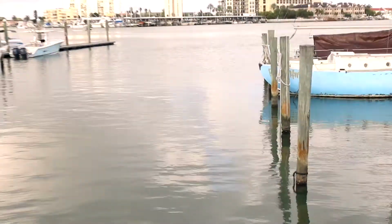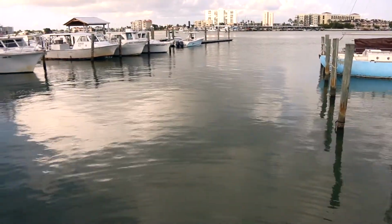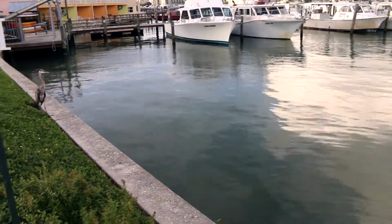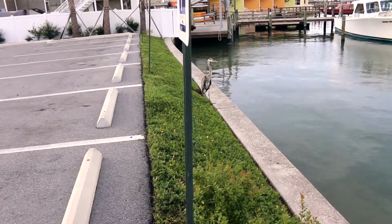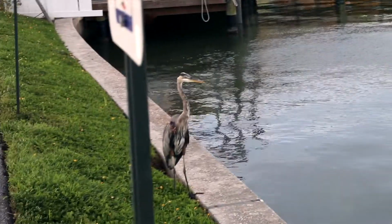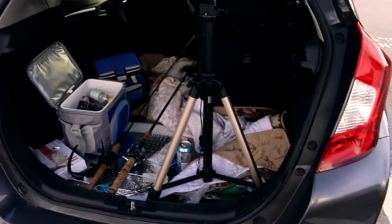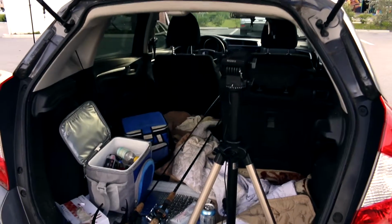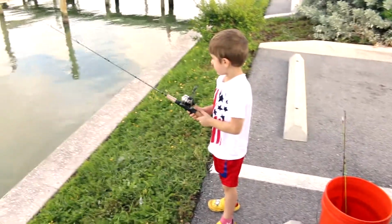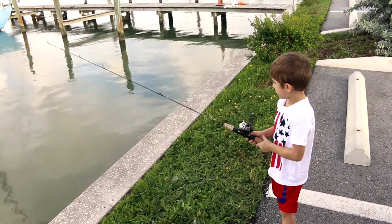And you have this little inlet here. And all the fish come in here and they hang out underneath those boats and those pilings. All right, we have a parking lot here. We have our friend, the bird, who helps us clean out all the fish we don't need. Yeah, our bird friend. So this is an ideal place. We have our car here, so we have all our gear ready to go. This is one of our favorite spots, especially when I bring my son here. Perfect place to fish.